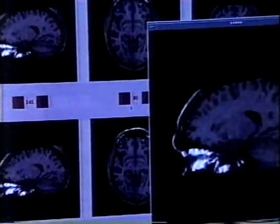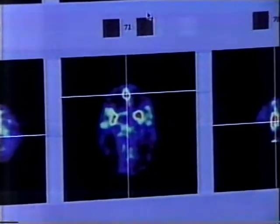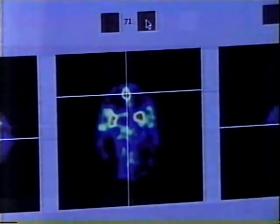Is the brain of the addict different? I think it's clear that after they become a drug addict, their brain has changed, and it's probably changed forever. The real question is, is the brain of a potential addict different than the brain of a non-potential addict? And that's an issue that's still being explored.